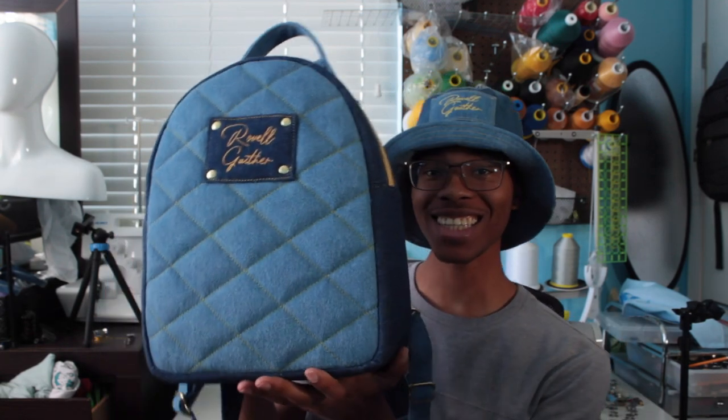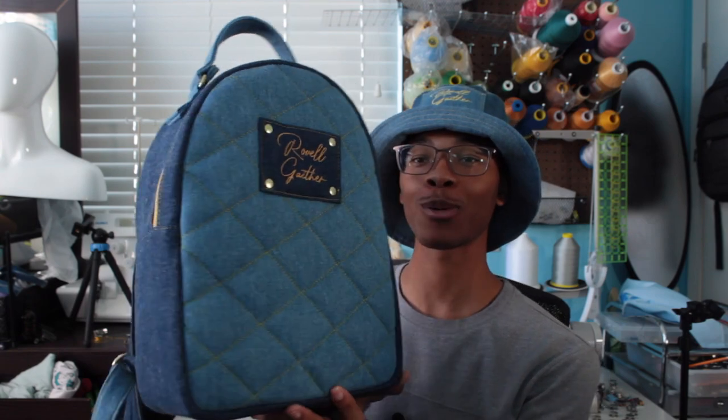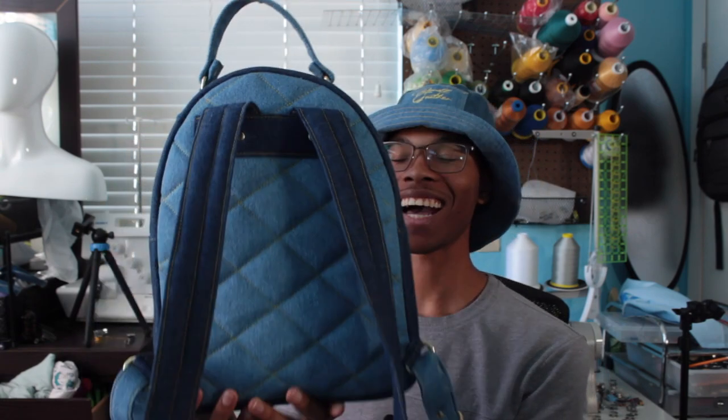So this is the two-toned blue one, and I love it. It is quilted on the front and on the back, with yellow stitching. With this bag, my name is not slanted. It's just the nameplate. I didn't have a pattern piece. Normally with my nameplates, I don't have a pattern piece for them.